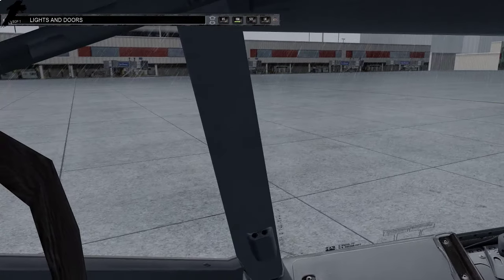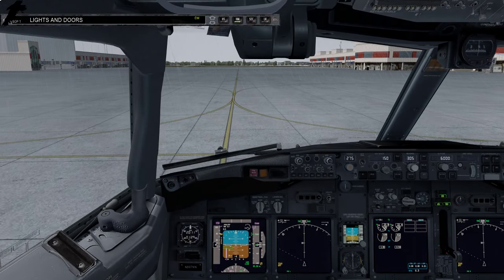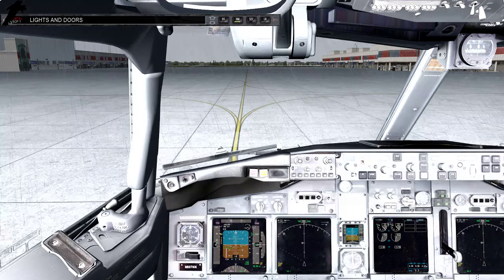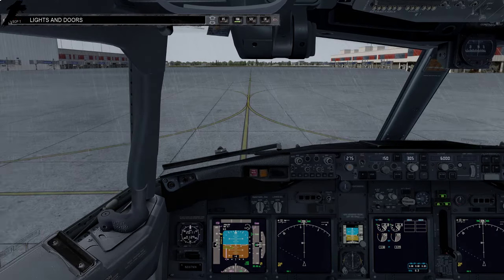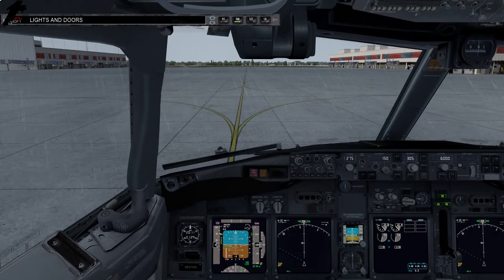Aircraft calling again. November Romeo Tango Romeo, Quebec, North F1, ready for push. November Romeo Tango Romeo, Quebec, fly on the ground. Your discretion. Sorry, say again. Say again.